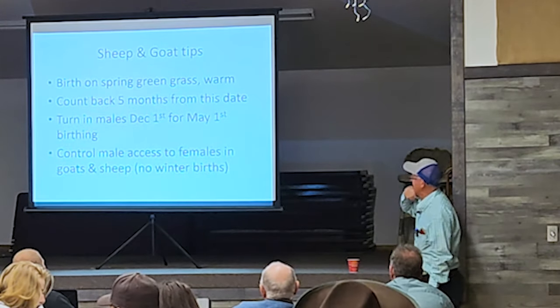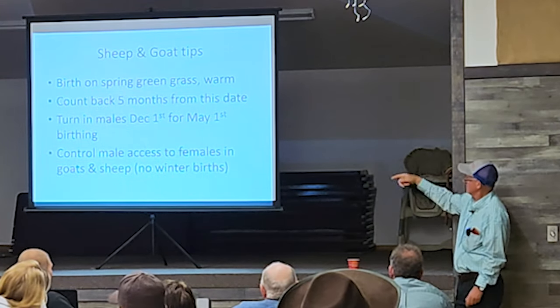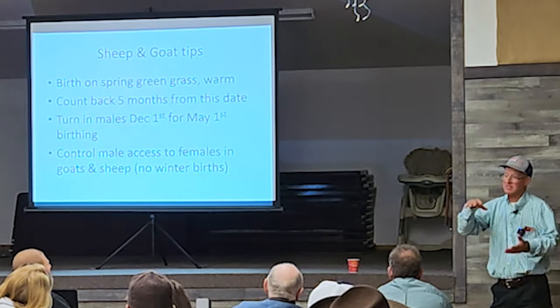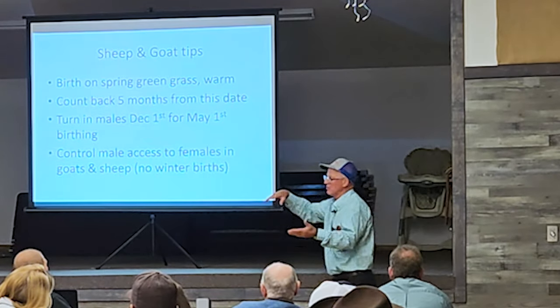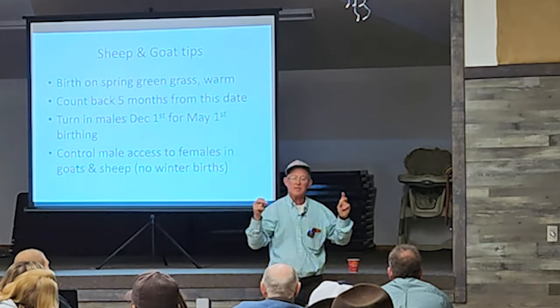Birth on spring green grass when it's warm. I count back 5 months now. In Missouri, that's December 1st. The males go in and they start lambing May 1st. And they're basically done in 14 to 20 days. Most of them you'll see done in 10 days. It's still amazing. You go out there on Monday and you've got four baby lambs, and on Friday you've got 130. Those rams do not miss a trick.